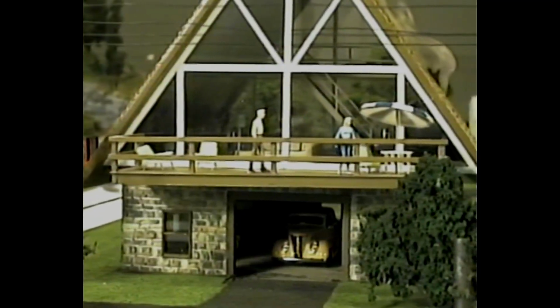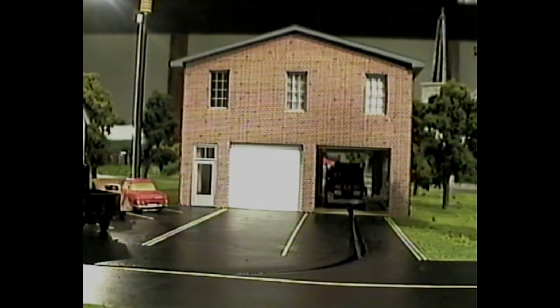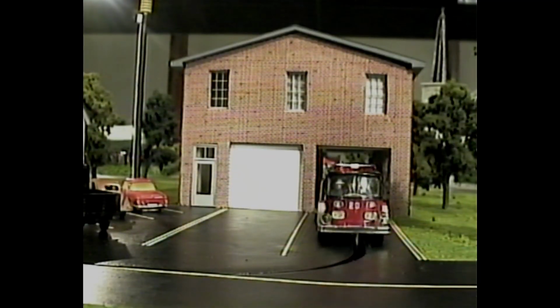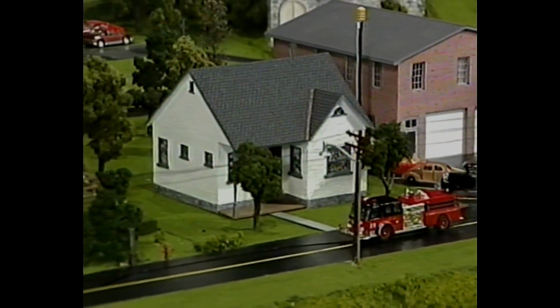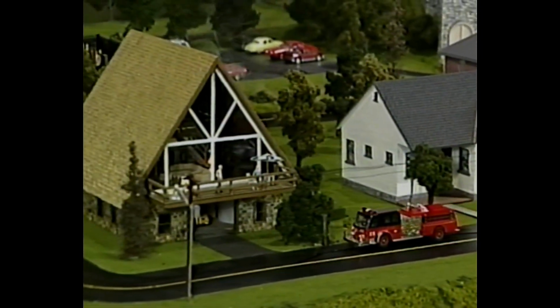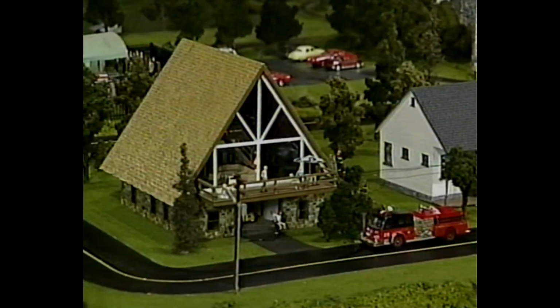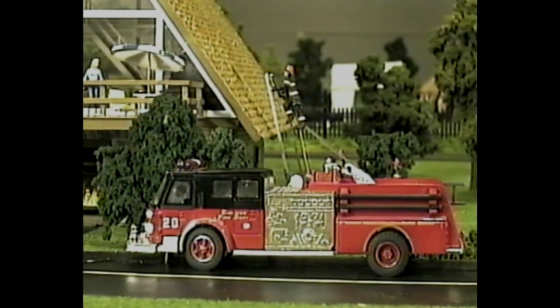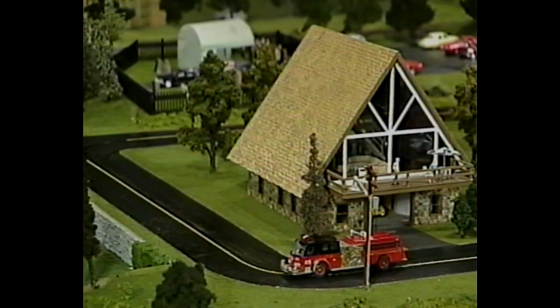Sure looks comfy. There are a lot of beautiful homes on the Choo Choo Barn Railroad, and wait a minute, this house is on fire! Somebody call the fire department. That was close. Good thing the firehouse is right down the block.